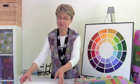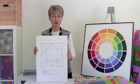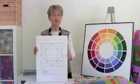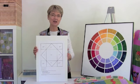So your color study this time is to make the King's Crown block, and I've given you the value recipe so you don't have to figure that part out, but I want you to decide whether you're going to go mostly warm or mostly cool. And then if you want extra credit, which is very important I think, then make the block again and bring in accents opposite on the color wheel.